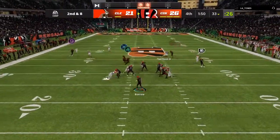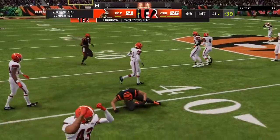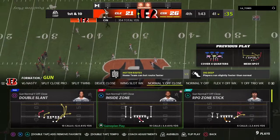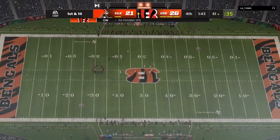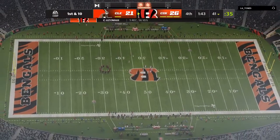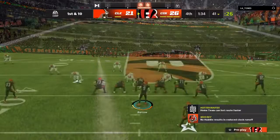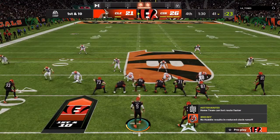Now it's Burrow. Open man is Uzomah. 5th catch of the game for him there. Yeah, and the tight end position is now becoming a volume pass catcher. Used to be occasional, right? Safety valve. Throw one to him every so often, but mainly they want him out there to block. Nowadays, an integral part of the passing game, and they create such great mismatches that they often become the leading receiver.